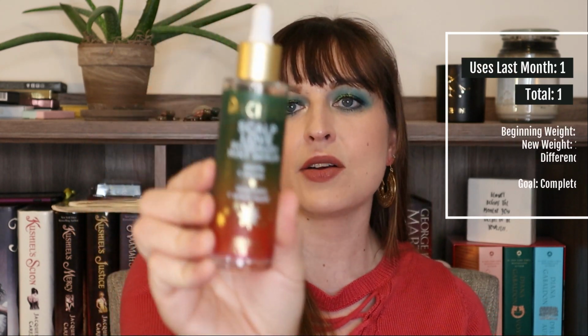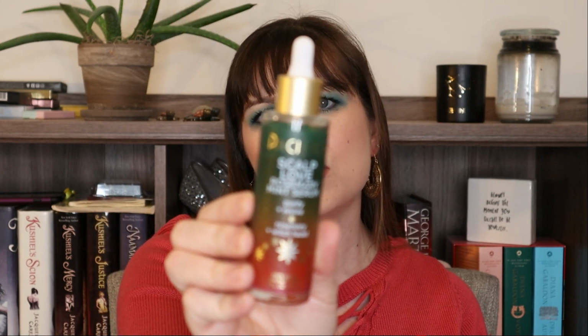For the letter S, this was a bit of a stinker this month. This is the Pacifica Scalp Love Rosemary Mint Serum. I only used it once, so I don't have a new line for you guys. I honestly forgot to take it out of my panning box and put it back in my bathroom, so that's why that is there.